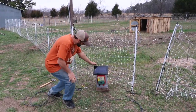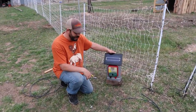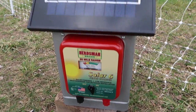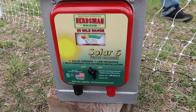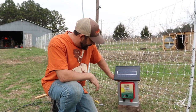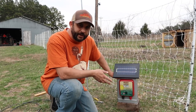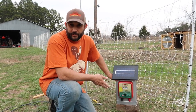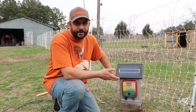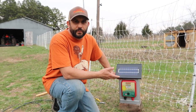All right, so the solar charger that I decided to go with is a Herdsman brand. It's a 6-volt solar charger. It's a 1.5 joule charger. I bought it at our local farm supply store. It was a pretty good deal, about $175. It's actually a better deal than the chargers through Premier One.